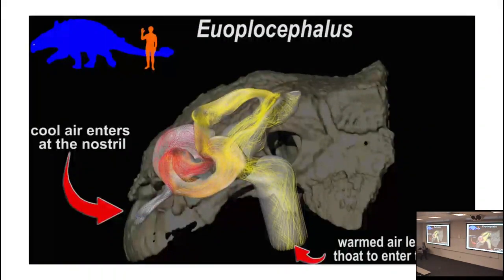In this case, they're emphasizing the warming of the air that's going to the lungs, and cool air comes from the outside. Or, in terms of the blood, cooling the blood before it goes back to the brain.